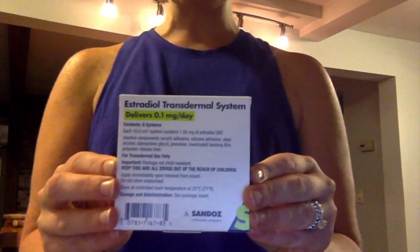The other estrogen that I have is an estradiol transdermal system, which means it's a patch. This is what my box looks like, and it delivers 0.1 milligrams every day. This patch is put on and changed every 72 hours. So apparently it is put below the waistline, not at the waist, not on your chest, not on your vagina, the directions said. So remember that. And most importantly, remember not to put the patch on your face. So apparently it's been done before, if they had to write that warning.